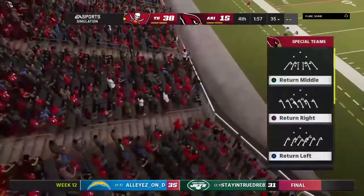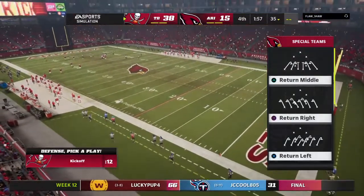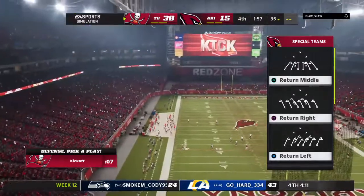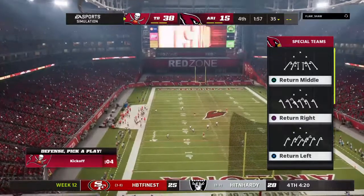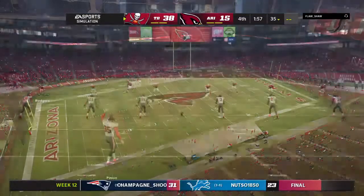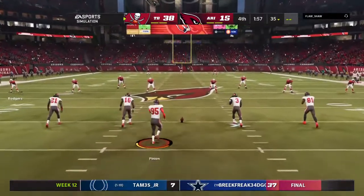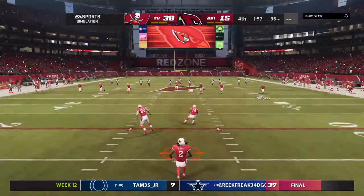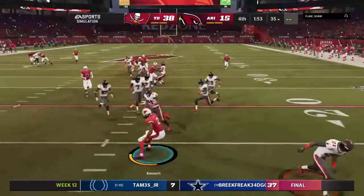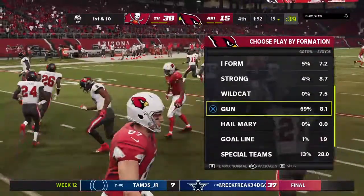Can you believe it? He misses another one, his third so far. Now he's back out there to boom this one away, maybe with some frustration after the PAT miss. And a short kick taken at about the 16. And they'll be backed up to start this drive as he's taken down right around the 15.